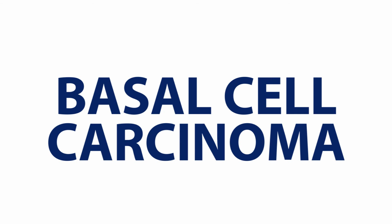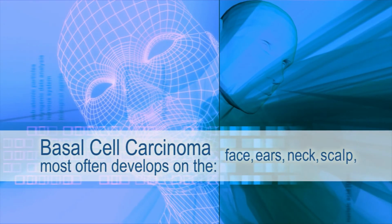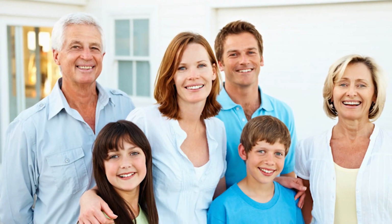Basal cell carcinoma forms in the basal cells that line the epidermis or the top layer of the skin. It is the most common type of skin cancer and most often develops on the face, ears, neck, scalp, shoulders, and back, the areas most exposed to the sun. People with fair skin, blonde or red hair, and blue, green, or gray eyes are most at risk for developing basal cell carcinoma, but everyone has some risk.